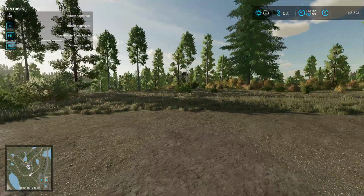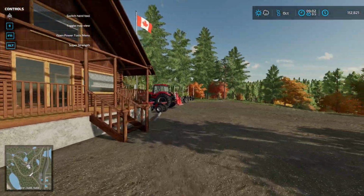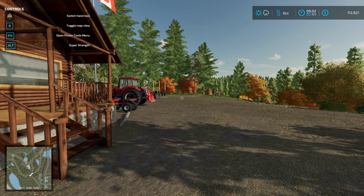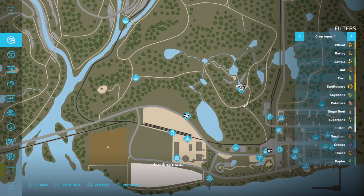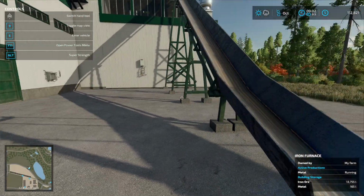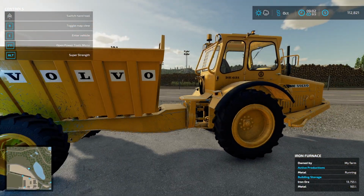But like I said, from here on in, it's going to be the lumber mill and the ore mine that make us a lot of money. So the ore mine we started, if you remember, back at the end of September. And let's take a look at the iron, sorry, I keep calling it the ore mine, it's the iron furnace. And let's take a look at what's being produced.